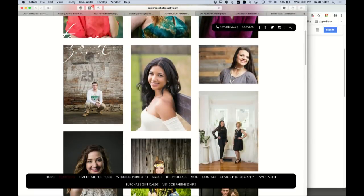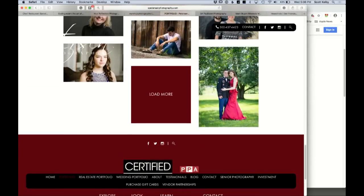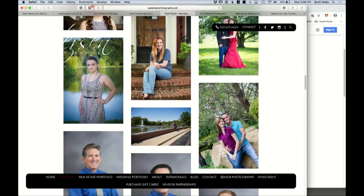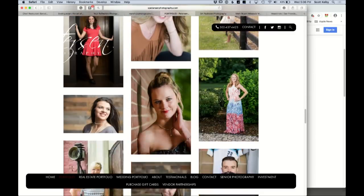That's a really good point. I think that's what you're trying to drive home here: with that many images, you should not have a load more button. You should have sold me by now. But I'm not sure, like, I better see more. I'm not really sure I like them. And even the load more is less quality than what's up top.